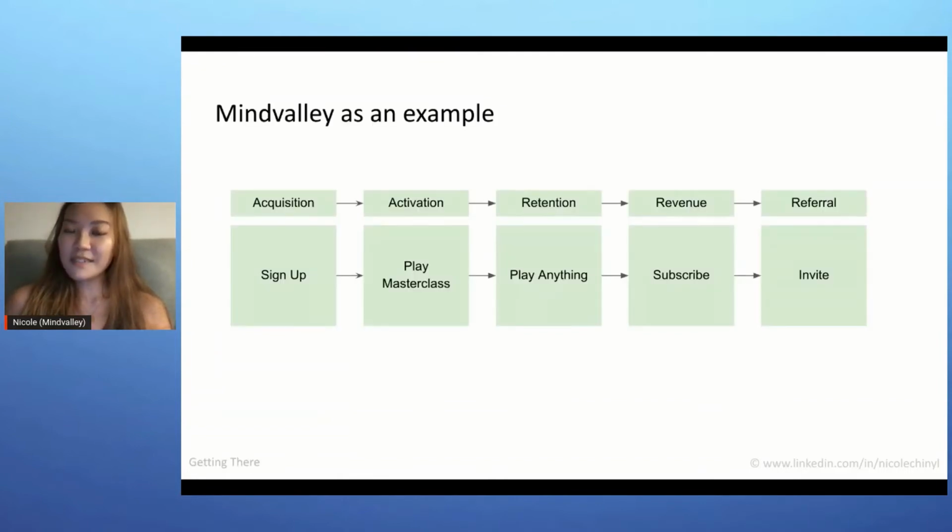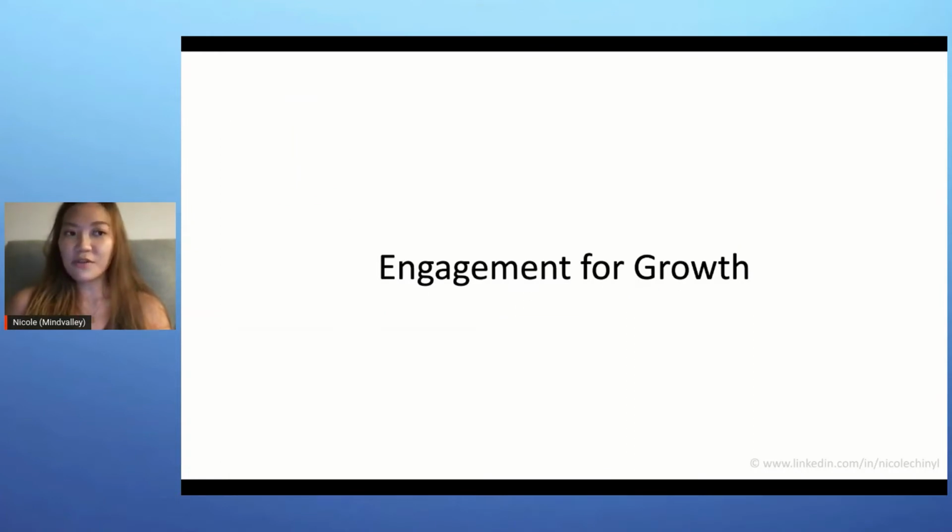Now coming on to the next stage, how do we use engagement for growth? Now that we've understood the user life cycle, how do we use that knowledge and the ability to identify the core actions of each user depending on their life cycle? How do we use engagement to drive the engine of growth?